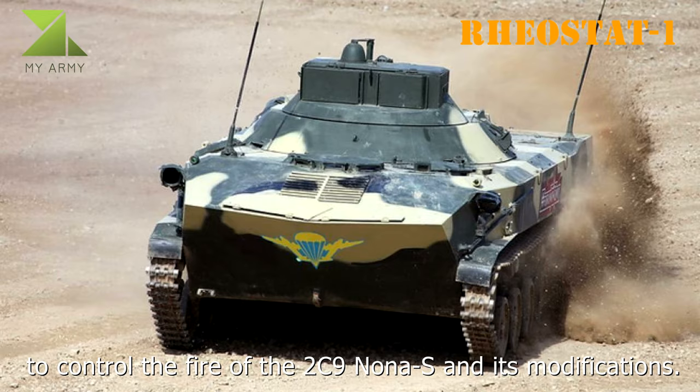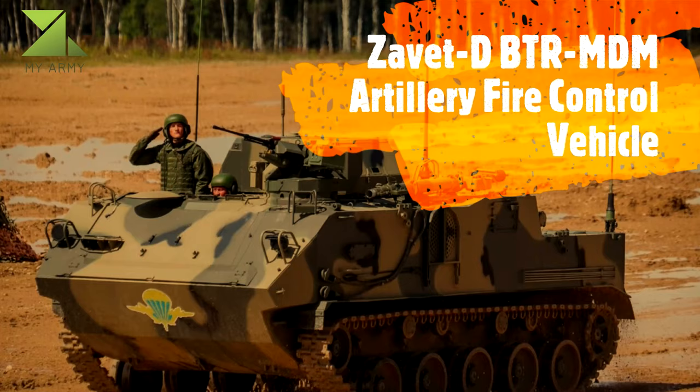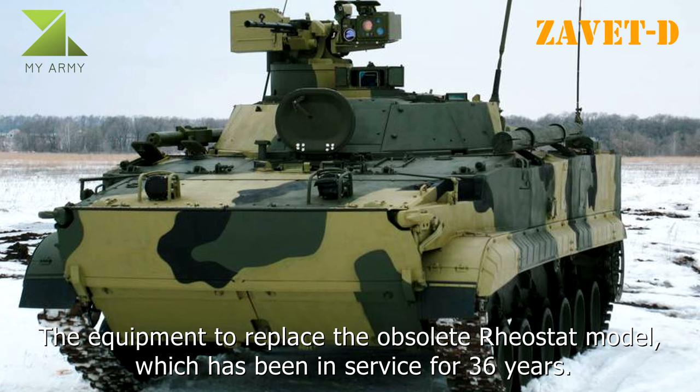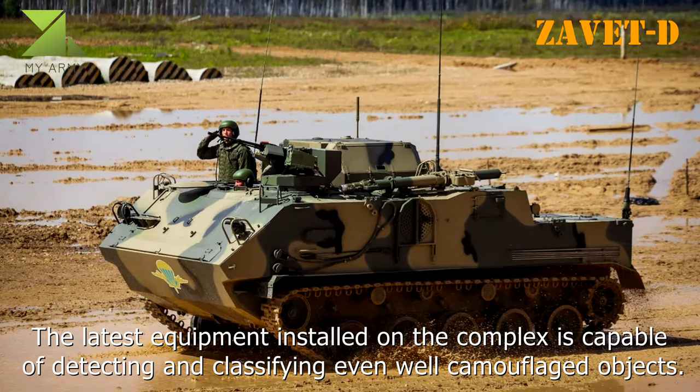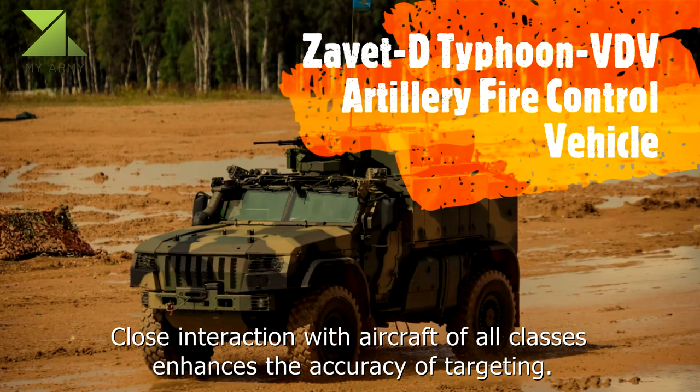Zavadi Artillery Fire Control Vehicle. The equipment to replace the obsolete Rheostat model, which has been in service for 36 years. The latest equipment installed on the complex is capable of detecting and classifying even well-camouflaged objects. Close interaction with aircraft of all classes enhances the accuracy of targeting.